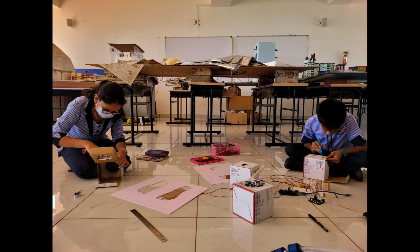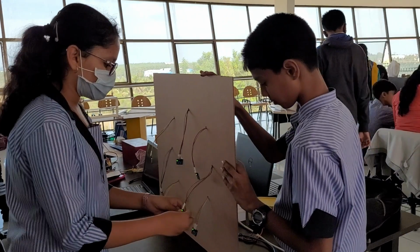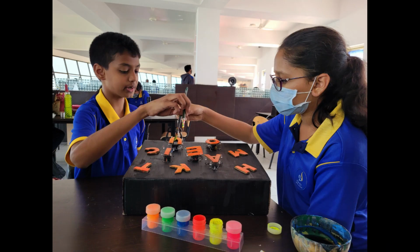All three toys are Arduino based and made out of waste cardboard boxes. We enjoyed working on this project and feel proud that we can contribute something to help children with special needs.